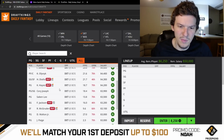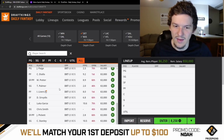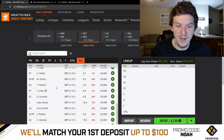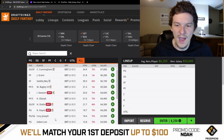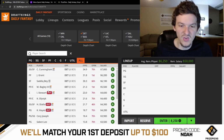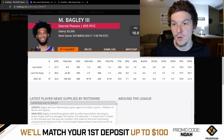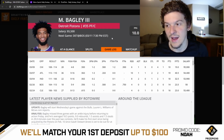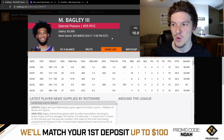We'll probably see some of these bench guys get a few more minutes, like Saben Lee, Cory Joseph. Maybe, I know Livers has been getting some minutes, so maybe they'll play him a little bit more. I don't know if those out tags are too impactful, but I think the Isaiah Stewart one, we talked about how it changed the last slate with Marvin Bagley starting at center. Marvin Bagley was a very popular play last slate and busted as chalk. He played 28 minutes. He did get into some foul trouble, though, finished with 19 DraftKings points.